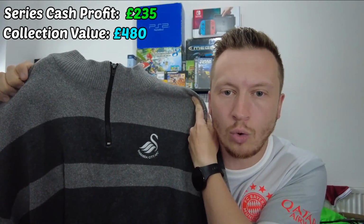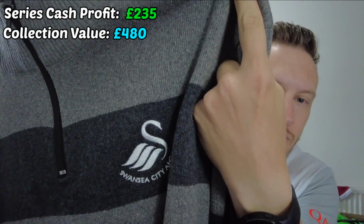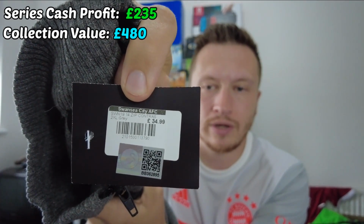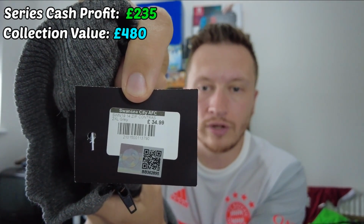Now, like I said, this one's got a little bit more to it. It's a quarter zip. Again, we've got the Swansea City badge, and just a little bit more going on generally. The tag on this one, this is a double XL. The tag on this one though says that it's Swans 19, which means it's from 2019, and it was $34.99.